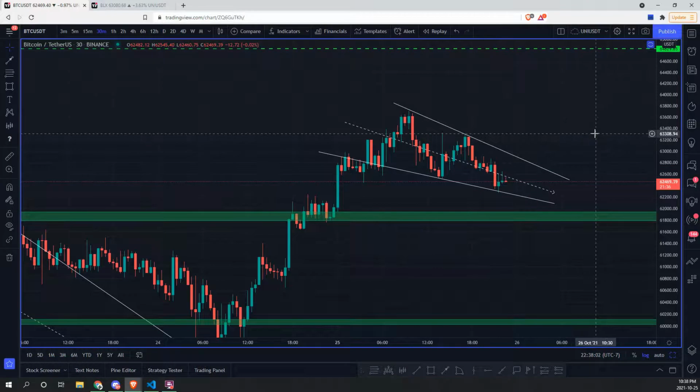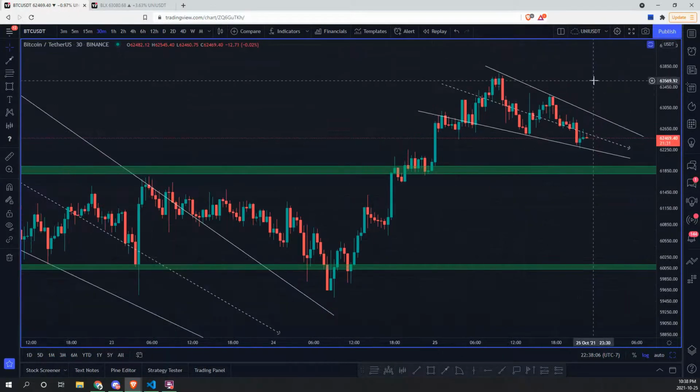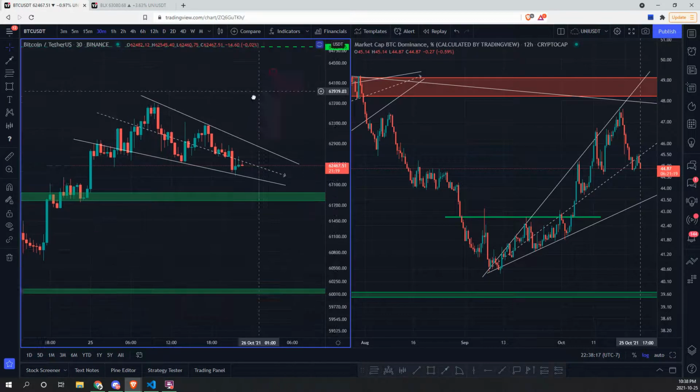So it's coming. Please be patient for the people that are screaming from the top of the roof that Bitcoin's not at all-time highs yet. Why is that the case? Why haven't we broken higher? It's winding up for that move. So let's now move on to the Bitcoin dominance chart.